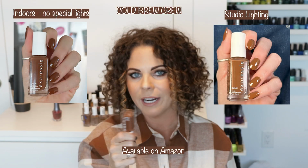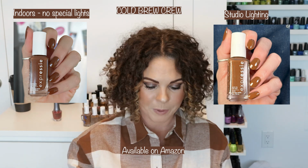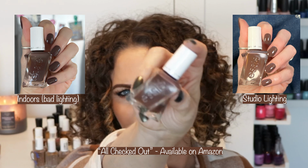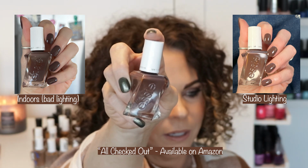If you guys haven't tried the Essie Expressi line, it is a nice line. The polishes dry super quick. A lot of the times they dry a little less shiny than other polishes, so keep that in mind. So make sure you add a top coat to bring out the shine. Okay, next up is All Checked Out. This is more of a, I would almost say it's more of a pure brown, if not a purple brown. I can kind of see some purple in this one.